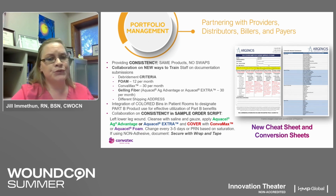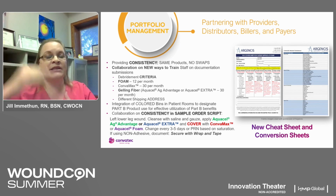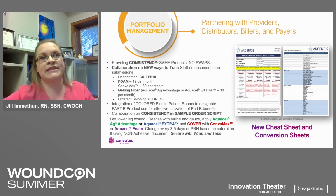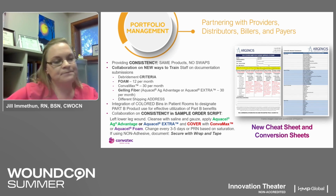We were able to look at putting together a crosswalk. So they were able to put a list together of all the SKUs that we were seeing coming from the various hospitals and giving the nurses at bedside a clear pathway and crosswalk into what the products were on our formulary. So if they saw this coming from this location, that this would be the like product that they would use on their formulary.